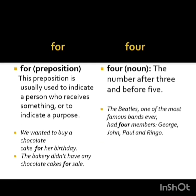Okay, now the word four, which is actually the number after 3 and before 5. For example, the Beatles, one of the most famous bands ever, had 4 members, George, John, Paul, and Ringo.